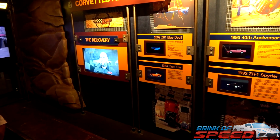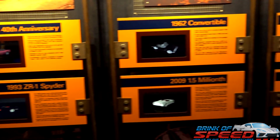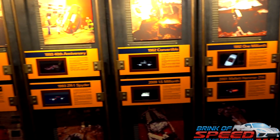And over here behind us, a little bit of information on the 8 cars that fell in the sinkhole. The C6 ZR1 when it came out in 09. Of course, the 1 millionth Corvette was also on loan from General Motors. The 62 convertible we owned, our maintenance and preservation department actually did the restoration.